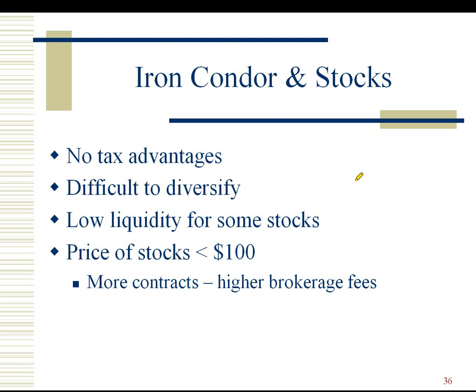Another issue is that stocks can have low liquidity. For the Iron Condors that we invest in, we typically try to get out of the money, and when you do that with a low liquid stock, there may be very low open interest and also very wide bid-ask spreads. So it can make it more difficult to trade the positions. Another thing is that stock prices, unless it's Berkshire Hathaway, most of the time they try to keep the price under $100.